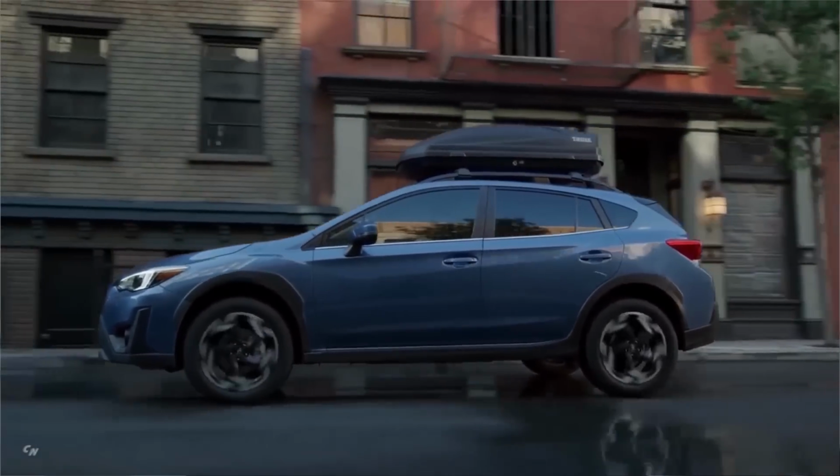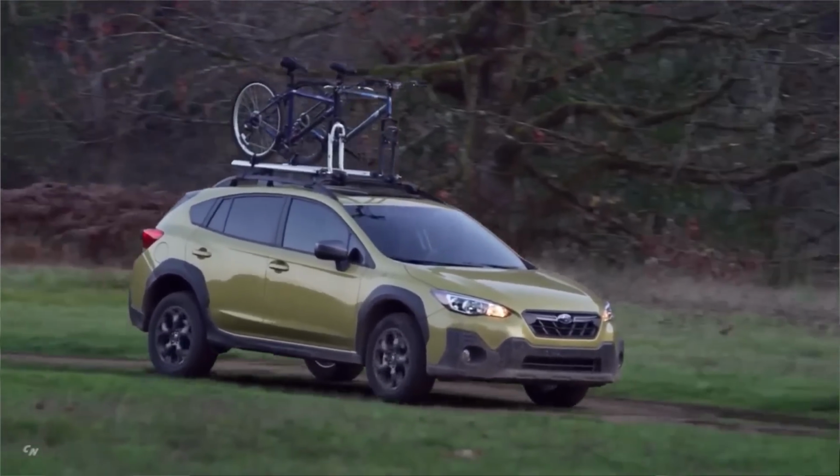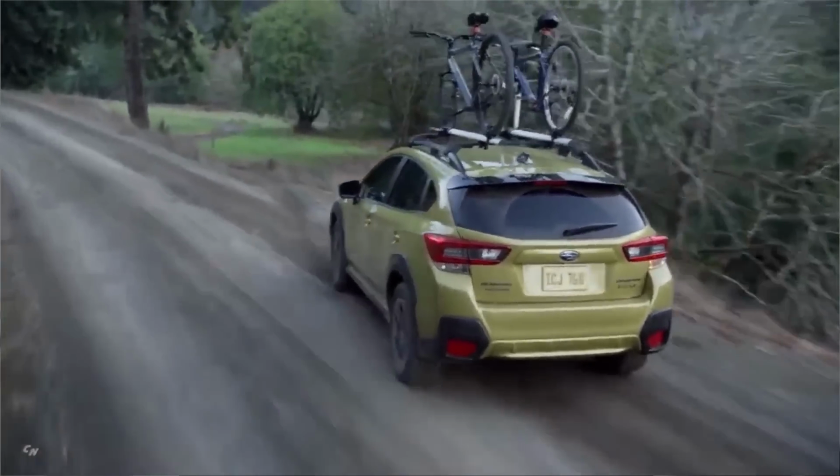Well, I think when you compare it against something like a Subaru Crosstrek, there's no question the CX-30 is a more well-rounded choice. It has a much better driving experience, better performance, a much more luxurious interior, and it just offers better value for the money.